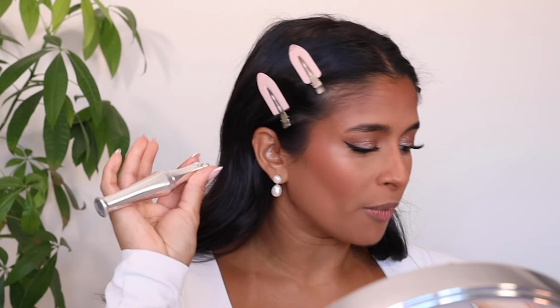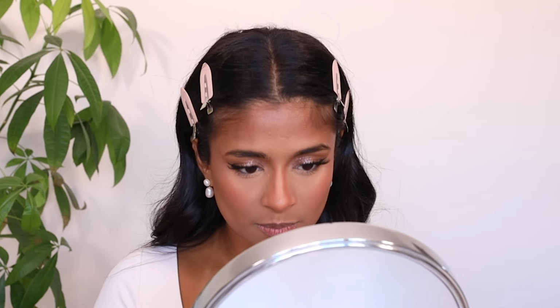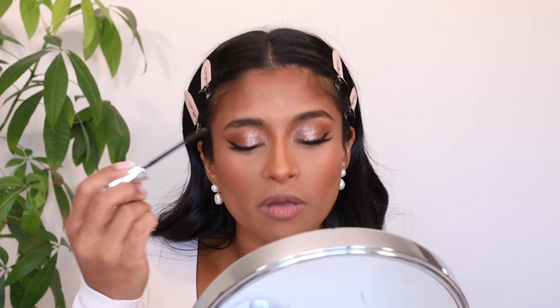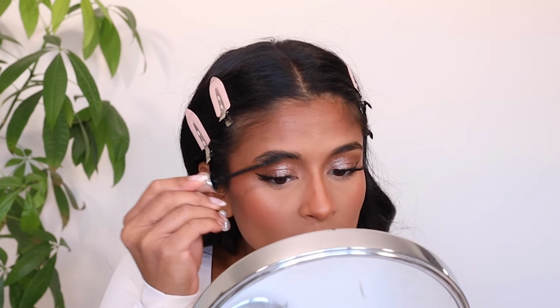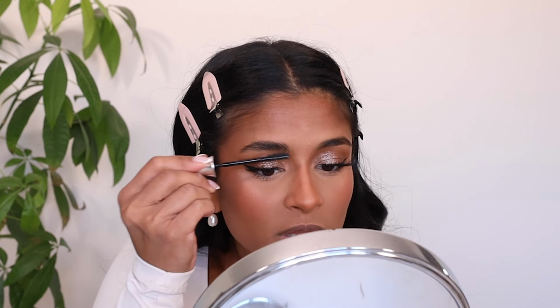I'm gonna go in first with the 24-hour brow setter by Benefit, and then I'm gonna fill in my brows with the NYX Lift and Snatch brow tint pen. And that might be kind of a weird order for some people because usually people fill in their brows before they set them. But because I'm doing a liquid pen, it's actually a lot easier to set your brows first and then go in with the pen.